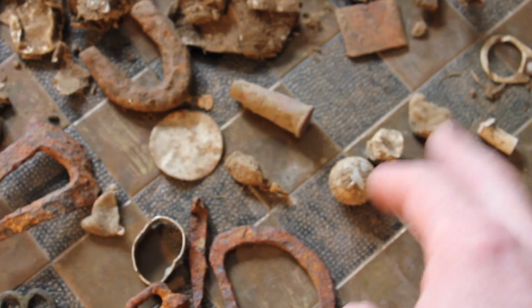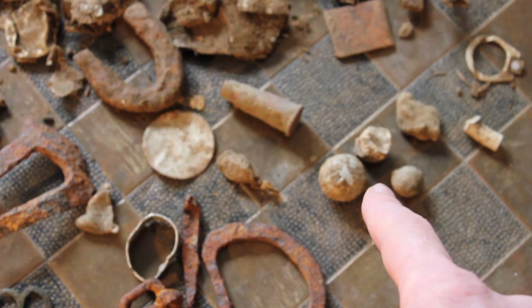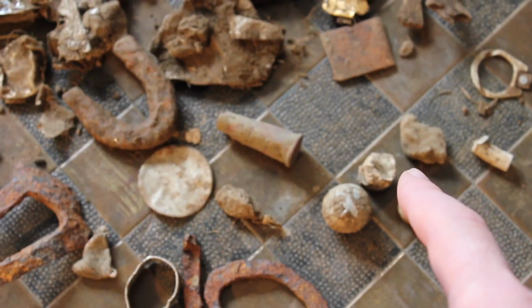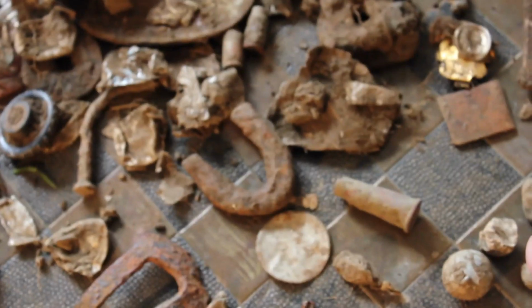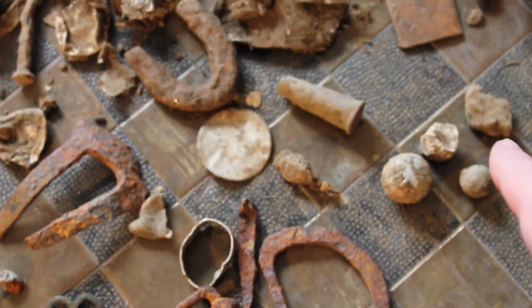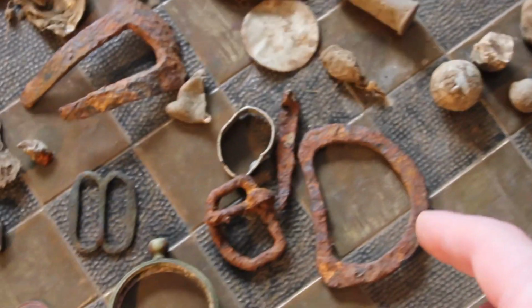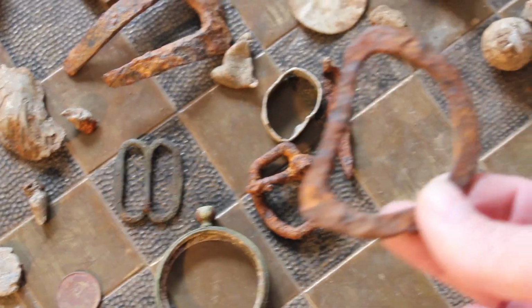Lead, which I will remelt into rounds so I can give them to the owner of the ground, because she doesn't actually want anything I find there, which I think is amazing of her, but obviously I have to be a little bit careful and make sure that I keep the permission. So I'm going to give her some rounds that I've made from the lead that I find there.